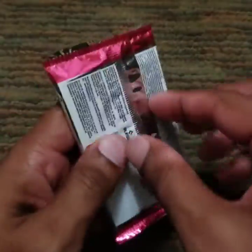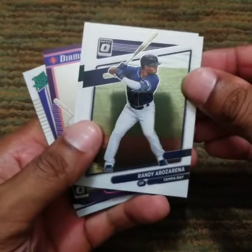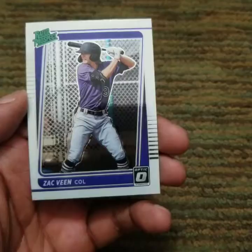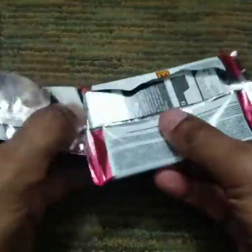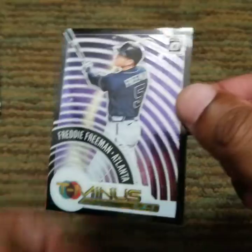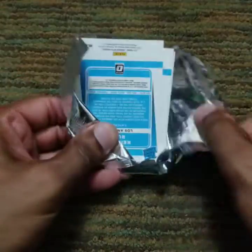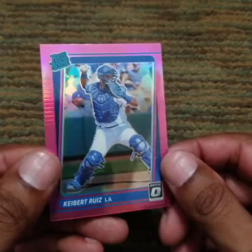We are down to the final three packs. Randy Arozarena, Matt Chapman, Cody Bellinger, and a Zach Veen, rated prospect. Kyle Hendricks, Will Crow, Luis Gonzalez, Freddie Freeman, T-minus. And we got the bonus pack. No autographs this time around. Shane Bieber, Mickey Moniak, and Keibert Ruiz.